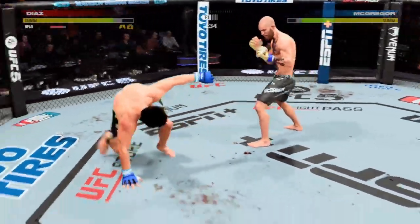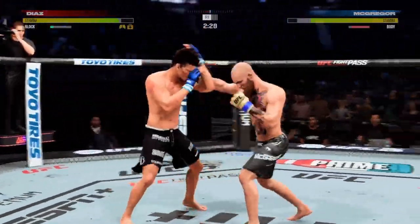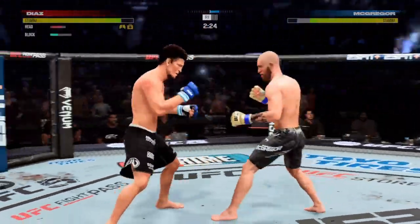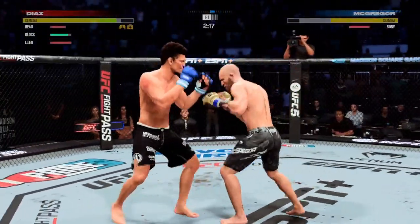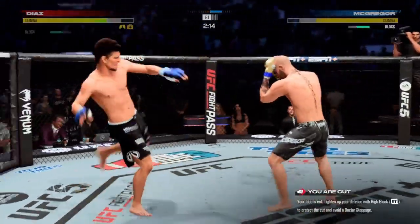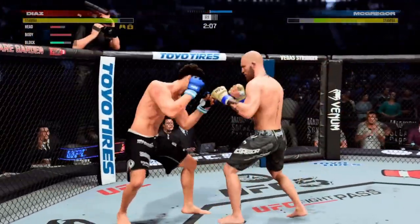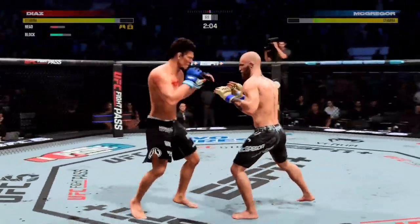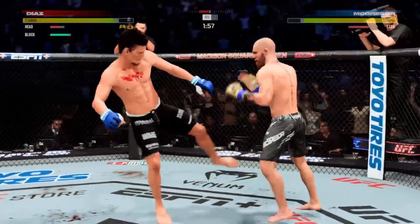And back to his feet. Oh my goodness. Big right hand lands. All right, so an opportunity goes by the boards. He had him stunned, nearly finished, and now his opponent has recovered. Now he's got to complete everything that he's going to bring at him. He should have got the fight finished.